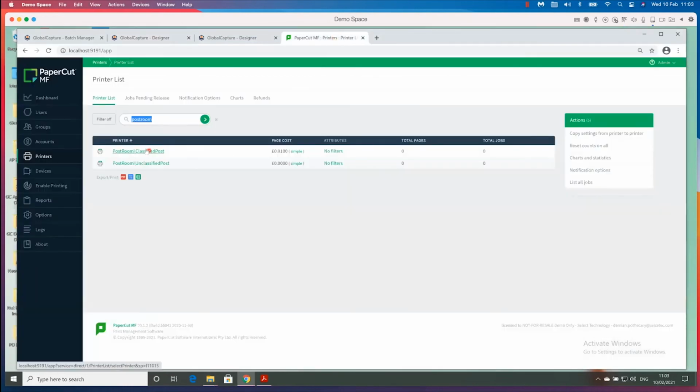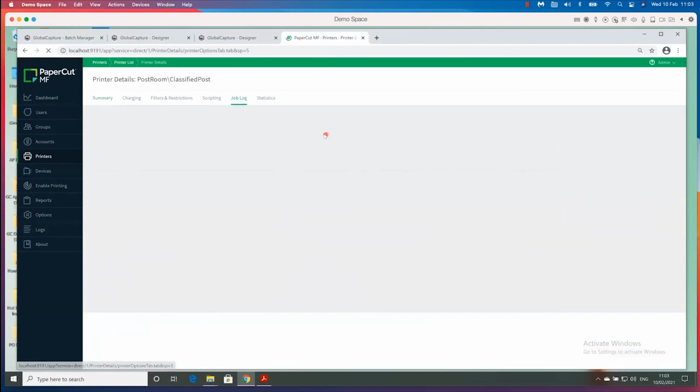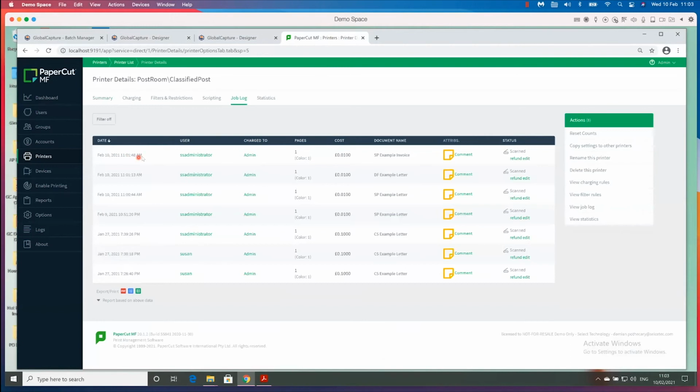I can now come into this. Let's take a look at the post room classified workflow. And you will know that I did not print anything. I did not do anything from here. But if I come into the job log, you'll see that the job that I just pushed through, it's picked up the user that I was logged in as, the validator, so I know who approved that document or whether it's system approved. I can charge it back to an account if I want to, the number of pages included, the file name, and in this case, the comment, I've taken the recipient address and the process ID. So if I wanted to go back to the Global Capture system, I could pull up the process information for the audit trail of that document.